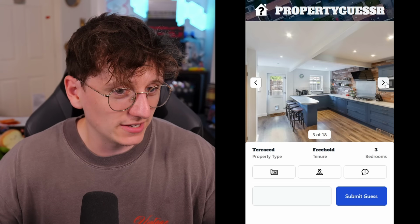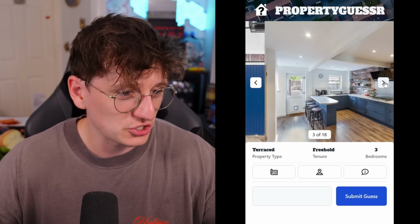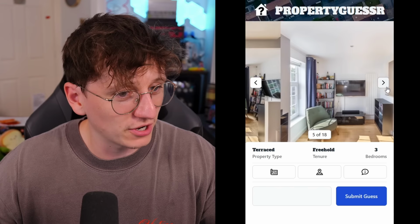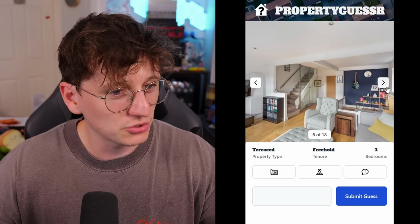Anyway, this is quite a nice looking kitchen. Yeah, this is a little bit swanky, you know. It is a terrace property once again. Overall, it's been decorated rather nicely as well. I do quite like this.